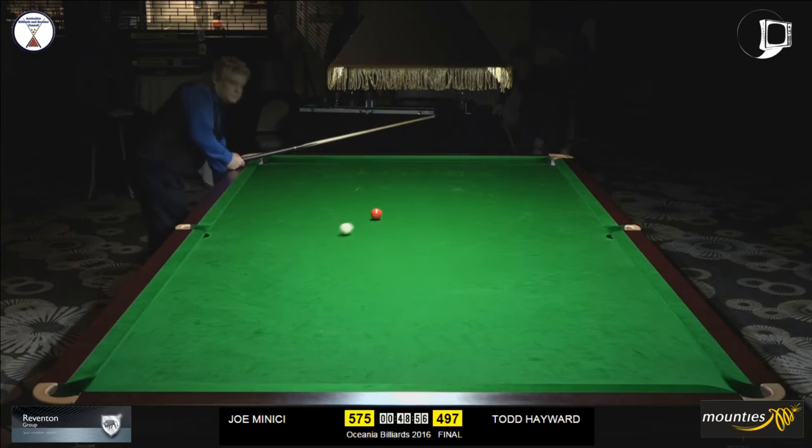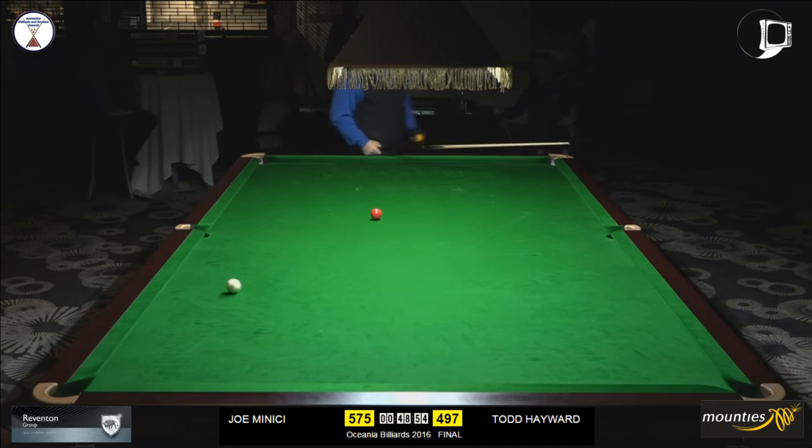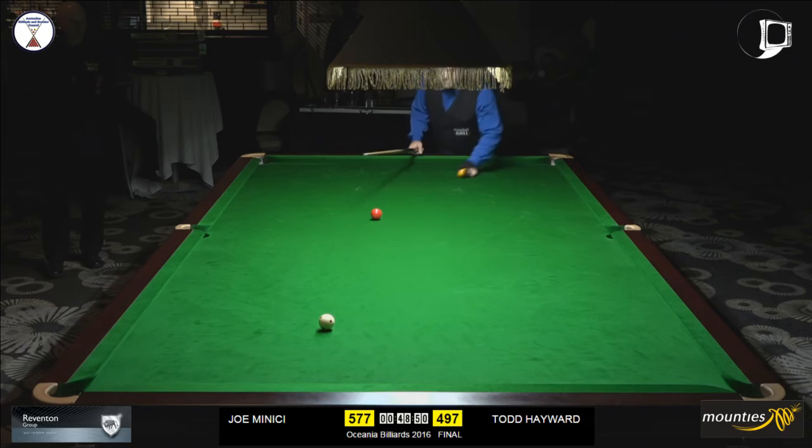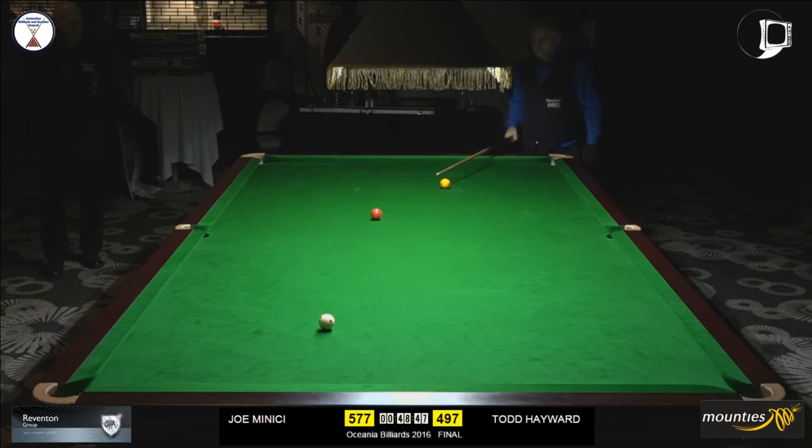Nice screwing off there. Yeah, Joe, one of his absolute strengths. But he's played it real now. Both balls in the open. He's in a great position. He can do whatever he likes. Take the long one, take the short one. Chewing furiously on his nicotine gum there.